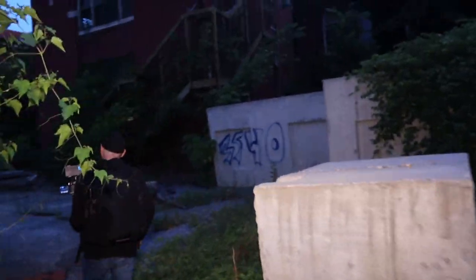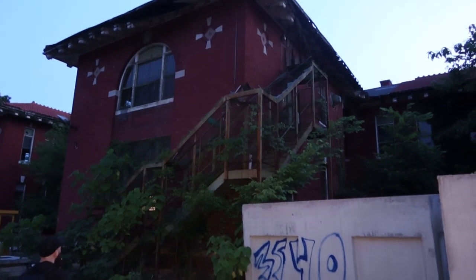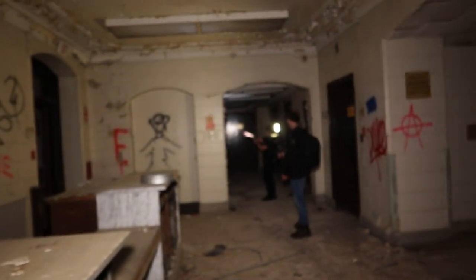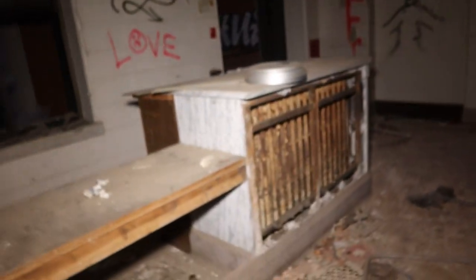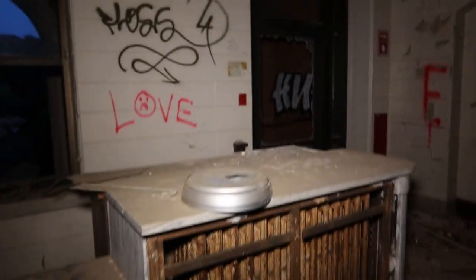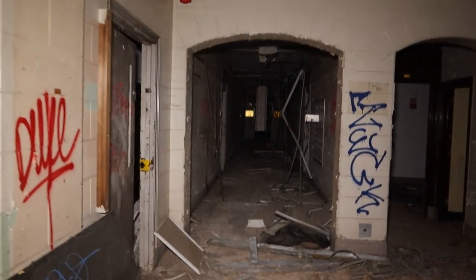Wow, this place... oh, there's steps right there. Oh, that door is open up there, I think. Holy cow. Wow. Oh, wow, dude, look at this main area. This must have been a fountain. All marble here. Right there, there's some plumbing. Is that what was there? Yeah, that's awesome. This place is creepy. What the heck is that?